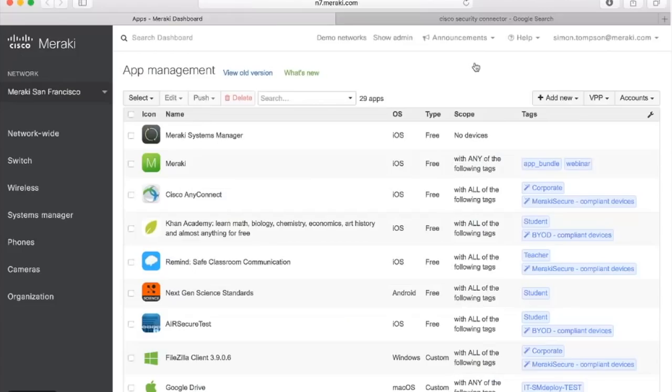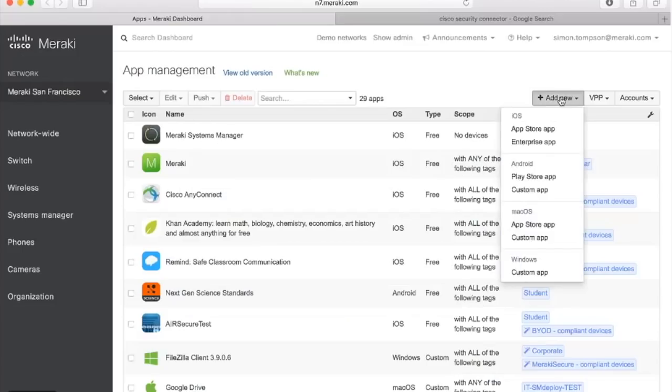Just in case this is the first time you've seen the apps page, this allows you to install iOS apps, Android apps, Mac, and Windows apps across your entire fleet of devices.